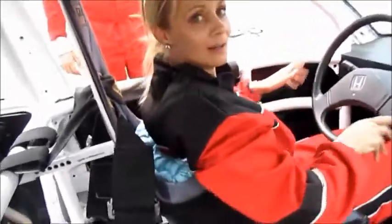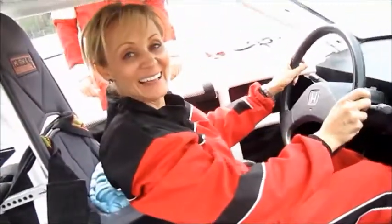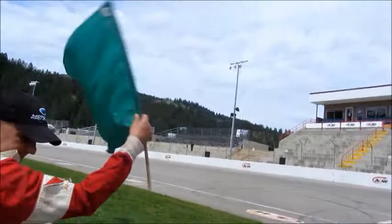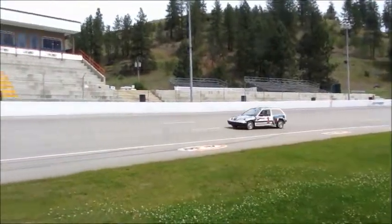Okay. Yvette's a little tiny, so we've got to have some pillows in the back there for her. Can you reach those pedals yet? Yeah, I can. Okay, Yvette's coming along. Looks like she's gonna get the green flag. She's doing pretty good. All right, that's your cue to cruise.